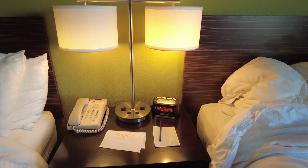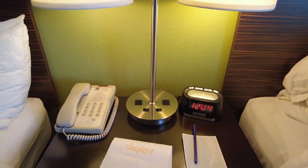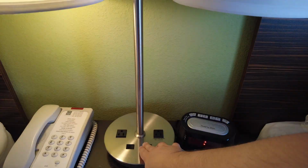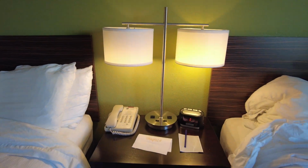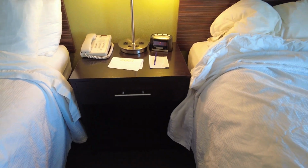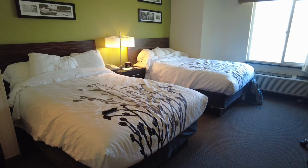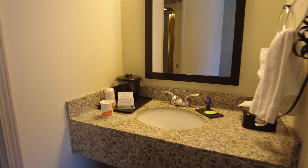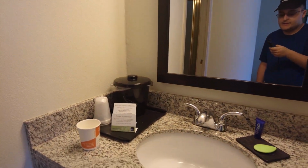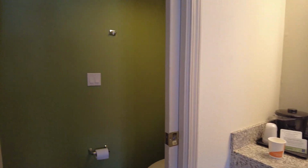And then over here's the nightstand. Like I said, that switch by the door controls the whole outlet, including where the clock's plugged in. Same lamp right there. Same nightstand. And then you get the 2 double beds. So there are the 2 double beds, and then going over here is the vanity sink area. A very similar design to the one in Flagstaff with the same faucet used. Same light fixtures.